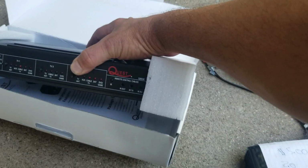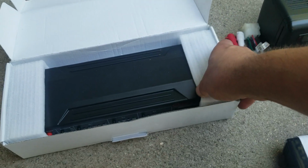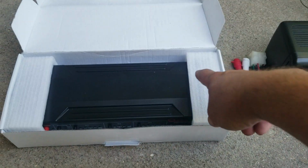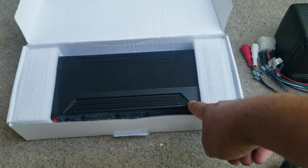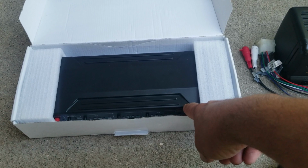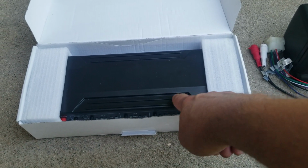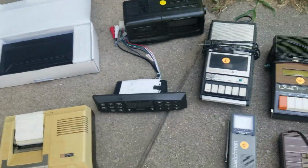This, okay, I don't even know what this is. It's a Quest QS53E. I don't know what that means. But I'll tell you what I do know. I know I paid $3 for this new in box, and it sells for $90 on Amazon. So when you're at garage sales, you see stuff new in package. You don't need to know what it is or what it does. Just look it up, for crying out loud.